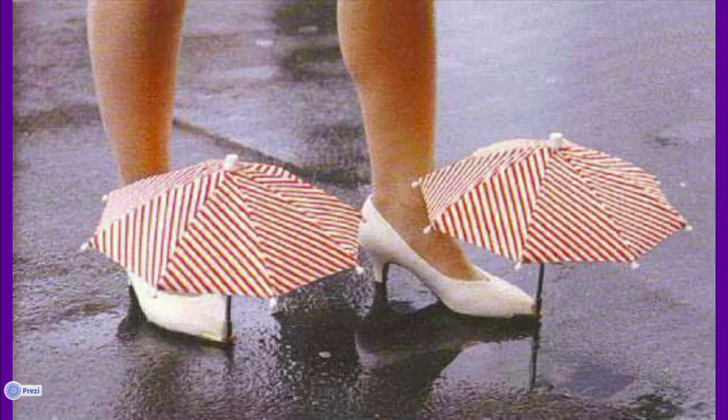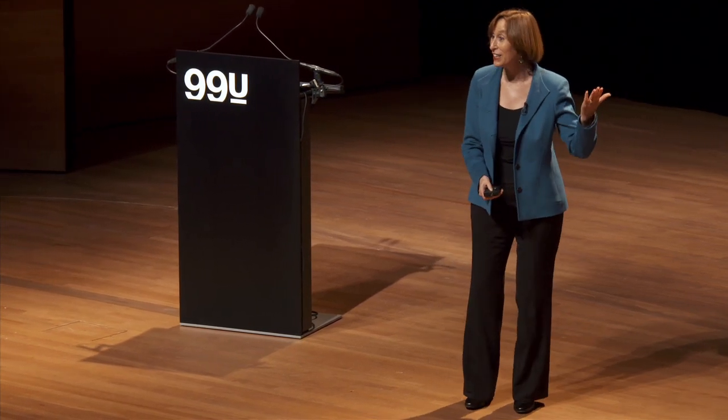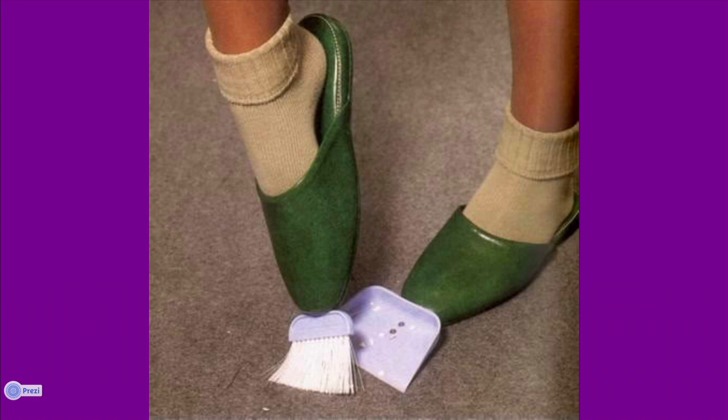Let me show you a couple of examples. Okay, we've got little umbrellas on shoes. Pretty cool. You laugh because it's really clever. It's interesting and unexpected. What about this one? Shoes with dustpans.